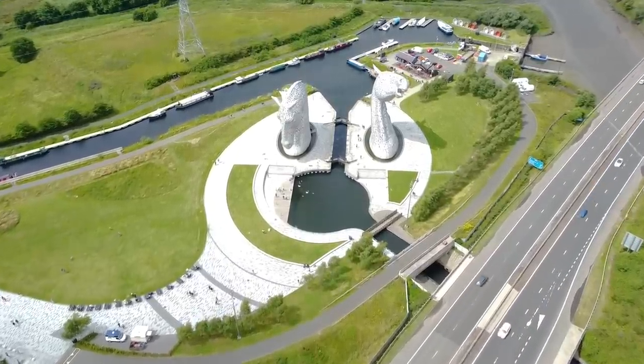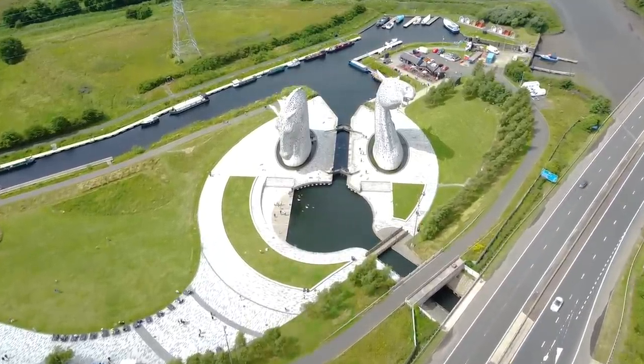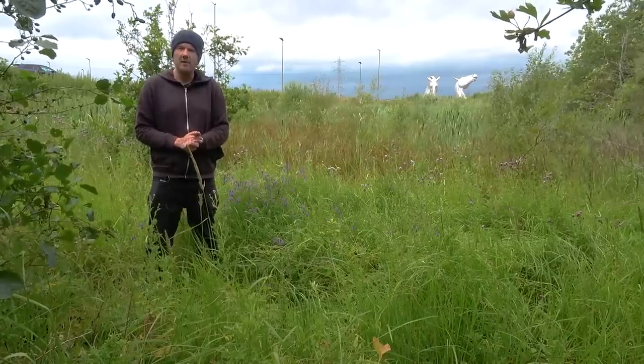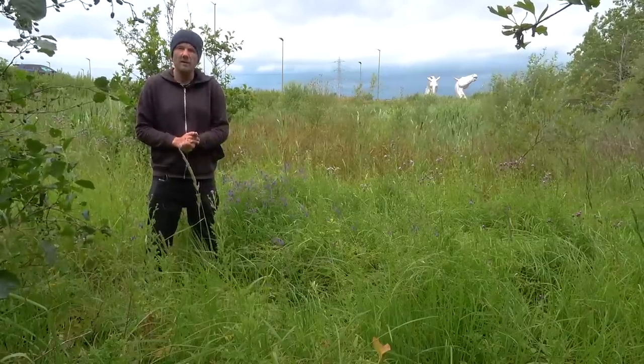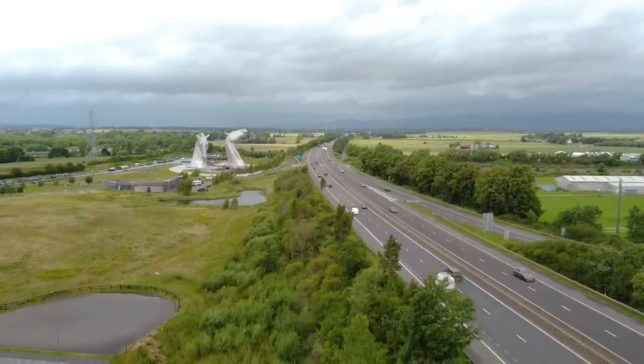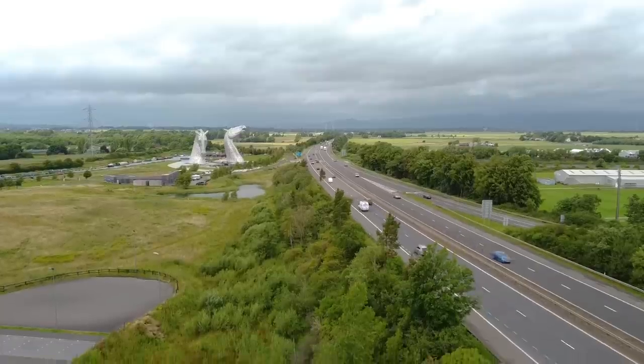installations, or sculptures if you prefer, created by Glaswegian-born artist and sculptor Andy Scott. The art installation that sits alongside the M9 is known as the Kelpies, or the Kelpies, I'm not really sure, and it was completed in 2014. The horse heads stand at 30 metres high and each of them weighs 300 tonnes.